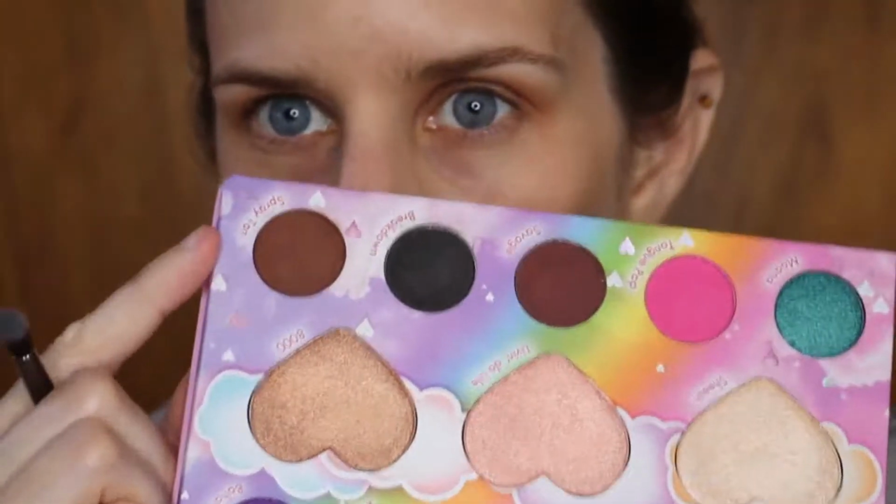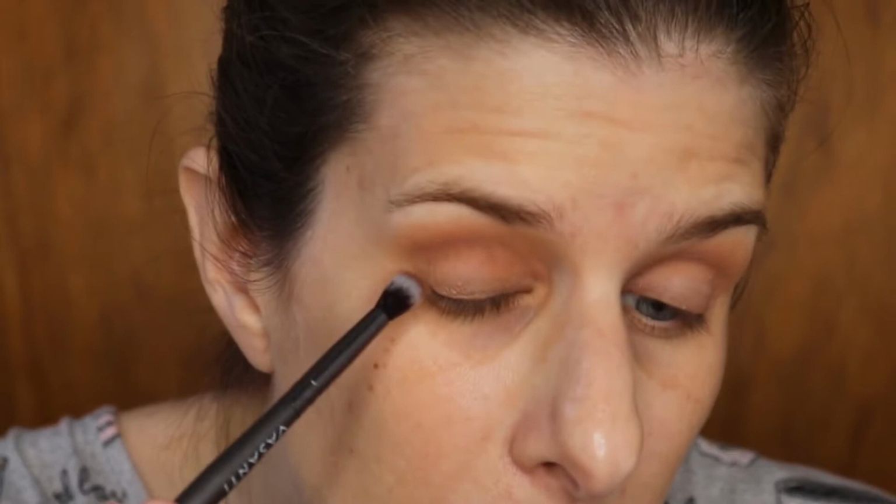I'm going to go into spray tan down here and darken up the crease and the outer edge.